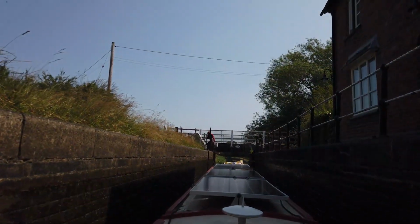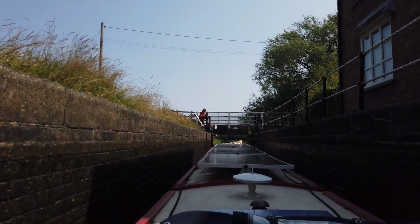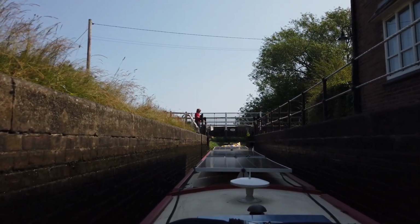Well, Ali's done a heavy lifting for the day. Now she can relax on the bow and take some photos. How good is that on such a gorgeous day?